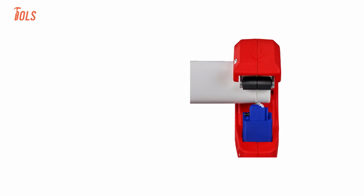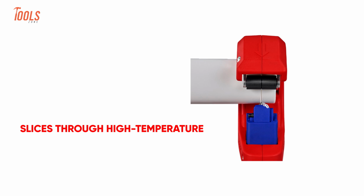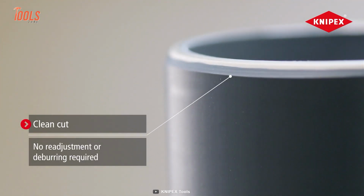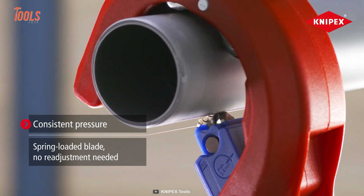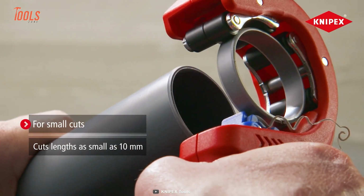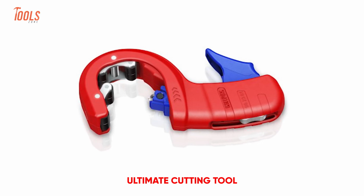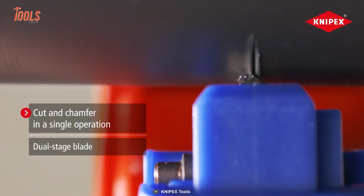And that's not all. The DP50 also slices through high-temperature and other plastic pipes with wall thicknesses up to 2.4 millimeters, providing a clean cut without the need for readjustment or deburring. It provides a clear view of the cutting point, a spring-loaded blade, and the ability to cut lengths as small as 10 millimeters. The Nypex DP50 is the ultimate cutting tool that saves you time and effort on the job site.